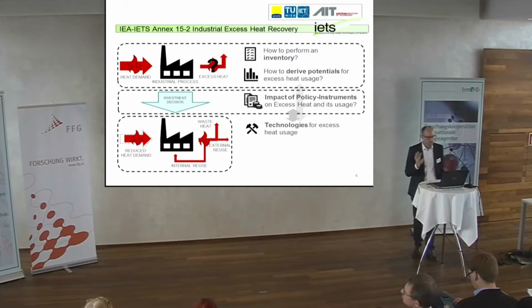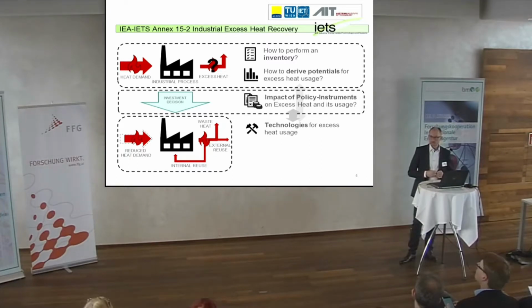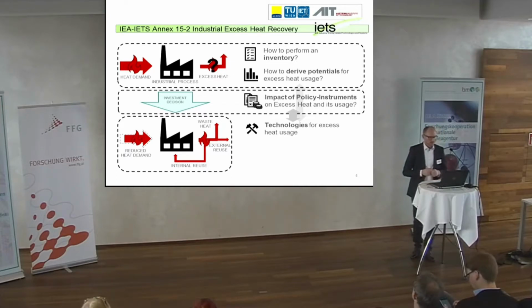Well, here you can see the total picture of our annex, which means the 4 topics. The first question is how to perform an inventory. The second is how to derive the potential for the excess heat usage. Here you can see the plant on one hand side, the heat demand, and also the excess heat. And the question is, what's possible for internal or external reuse? So we divide into different excess heat and waste heat. The excess heat could be named as white, green, or black heat. And then we have internal reuse, or it is waste heat if it can't be used any further. Then we have the impact on the policy instruments.